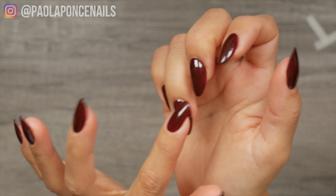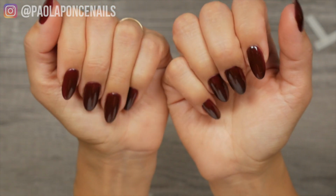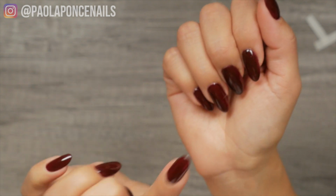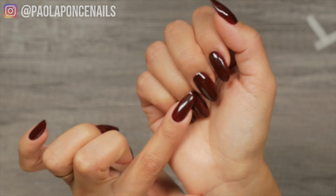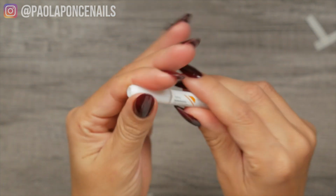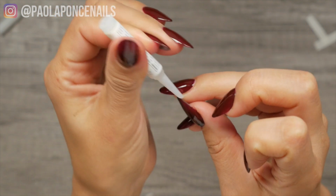So what you want to do, actually, before anything, client comes in and she's like, okay, I have a tear, bad news, right? Then you're like, okay, no worries. You don't immediately go to work on this nail. This is what you do. You are going to grab your nail glue and you are going to dab a little bit of nail glue on that tear.